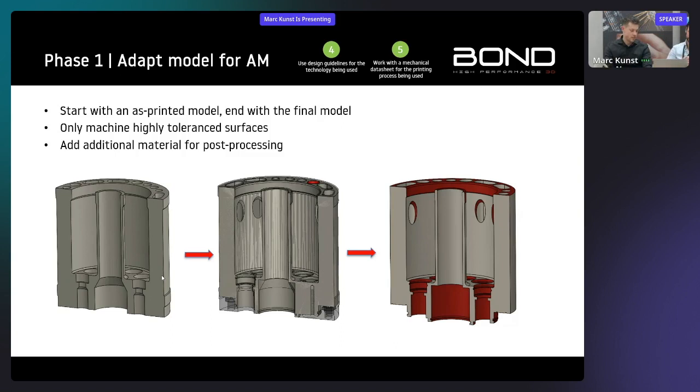Yeah. So on the left, you can see the part as we have printed it, because we need to add some extra material where we are going to do the post-processing. So we printed a little bit bigger, what we call near shape, and then after that, the surfaces are being post-processed.